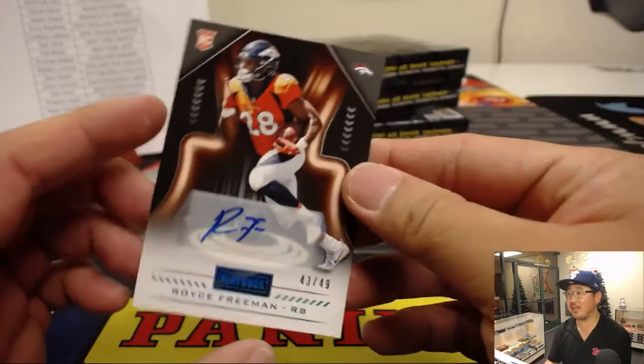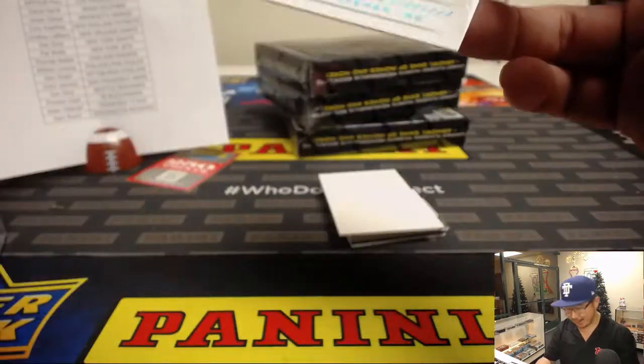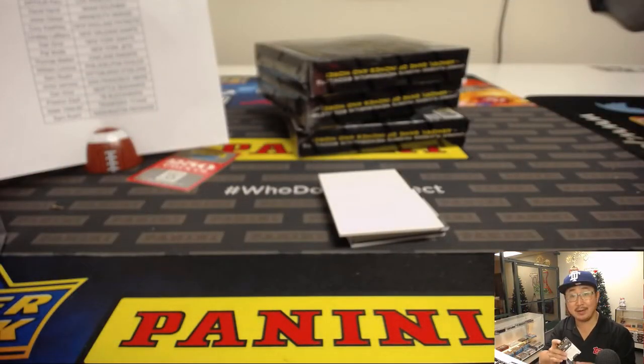There's Royce Freeman. I guess it all comes down to this every year, right? 43 out of 49, Royce Freeman, RF, going to Brian and the Broncos. There you go, Brian.